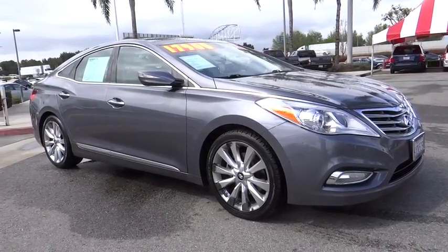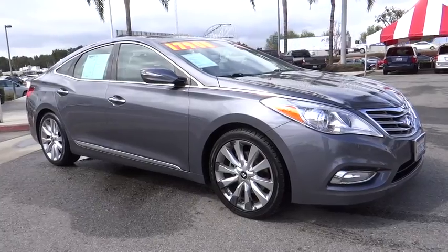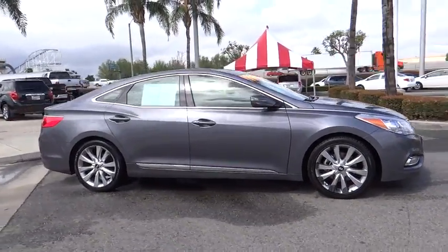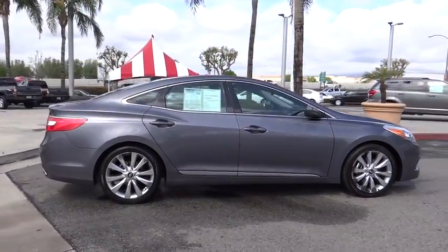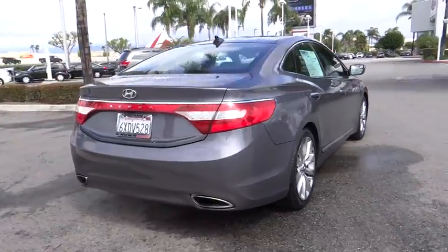2012 Azera, the perfect combination of comfort and convenience. The Hyundai Azera is roomy, refined, and loaded with standard features. The Azera's quiet confidence proves that performance is another form of luxury. This vehicle has less than 70,000 miles.